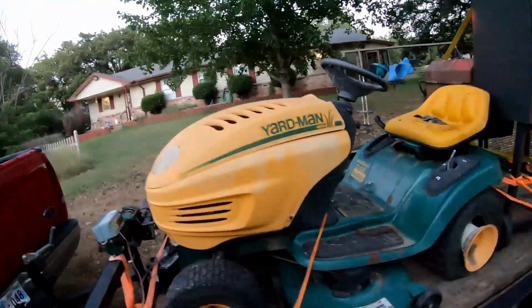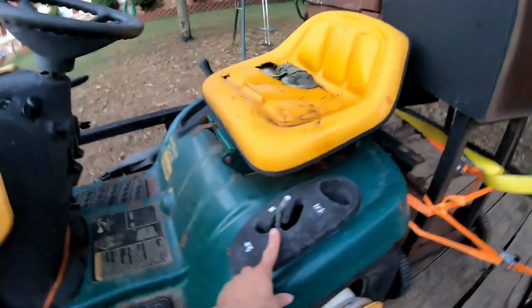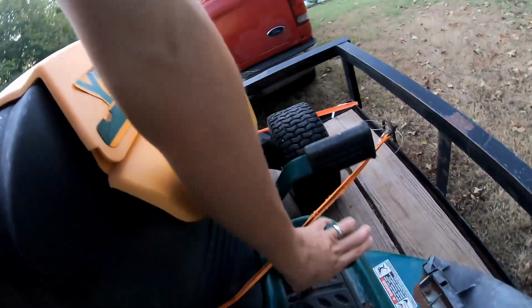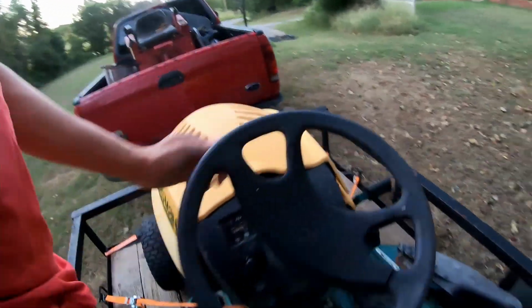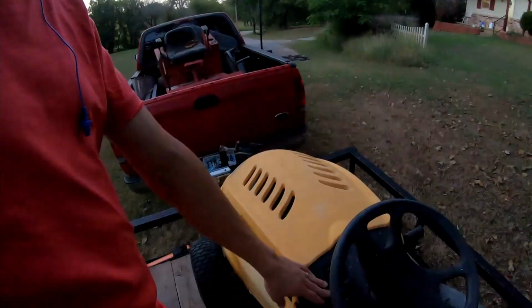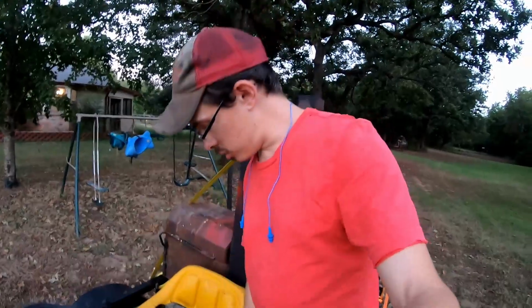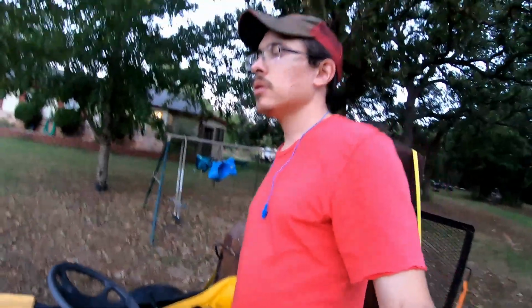So you got your pretty standard MTD setup here with your forward, neutral, reverse shifter. And this one is a foot pedal drive instead of the 8 or 7 speed up here on the dash. So it makes it a little easier to drive, I guess, but I really don't like this setup because whenever you want to stop and go backwards, you gotta take your foot off of the forward pedal, put it on the brake pedal, shift it into reverse, let off the brake pedal, and push the forward pedal to go backwards. And that's like way too many steps.